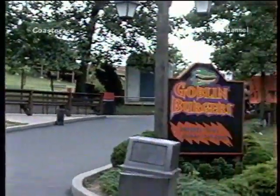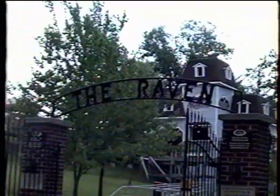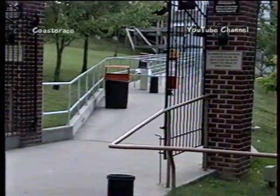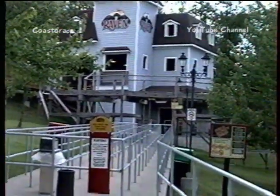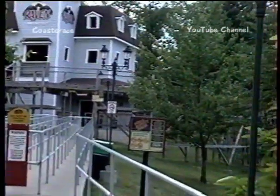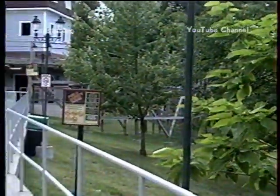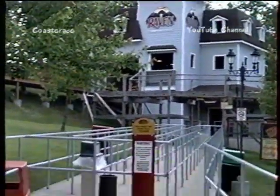Scarecrow Scrambler. Everything's themed to the Halloween thing here. Goblin burgers again. It's the Raven, a wonderfully themed coaster. You walk through the gates of the thing. The Raven. This is where you walk up the steps to the coaster itself. But you can see, no sense me even trying to get any. There's where the coaster goes. There is nothing there but trees. So it's kind of pointless. So that's why I got it from outside.